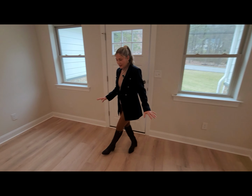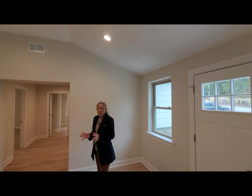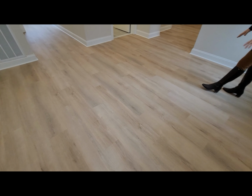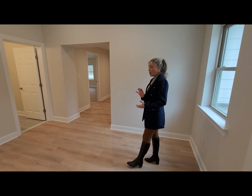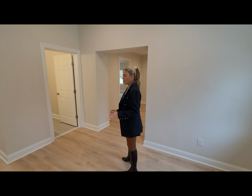This is the main entryway. It's very spacious, and if you look above, you're going to see how high the ceilings are in here. So when you walk in, it gives you that feeling of a grand entrance, which is amazing. The flooring is nice and light. This is your LVP. Very durable, waterproof, almost indestructible. It's a great type of flooring. Nice and light. The colors on the wall are nice and bright.